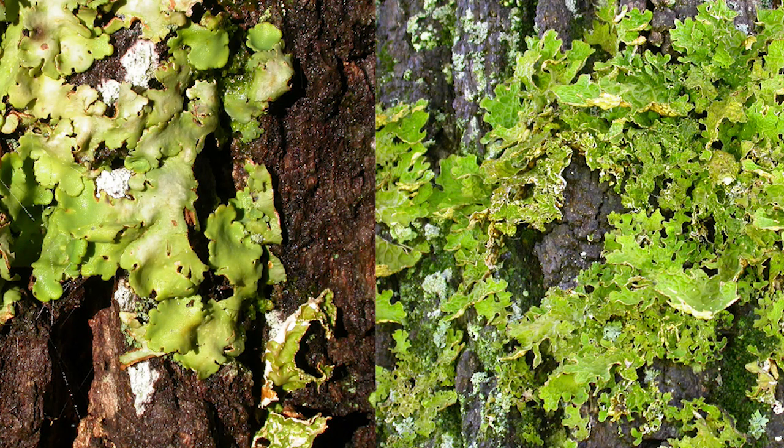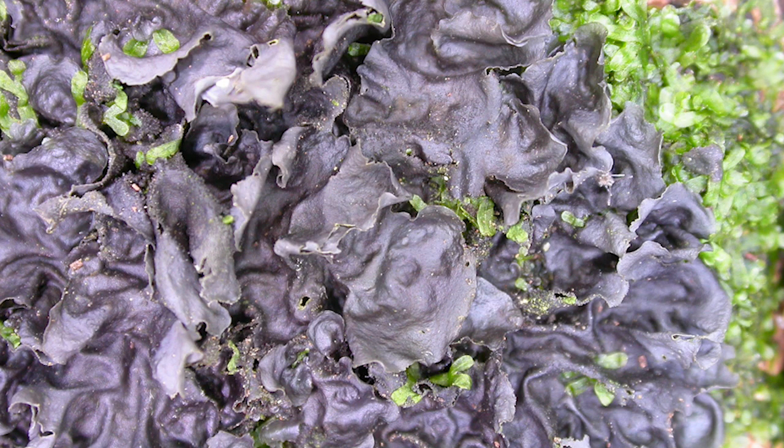Two lichens shown here that were growing on this fine oak tree are Lobaria amplissima, without the black growths on it, shown on the left, and Lobaria pulmonaria, or common lungwort, shown on the right. Also here were fine examples of the lichen Leptogium senescens, which is a blue species.